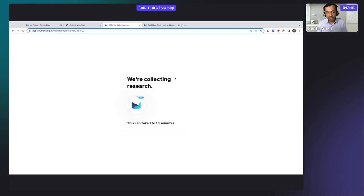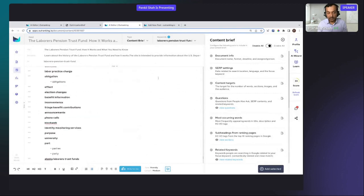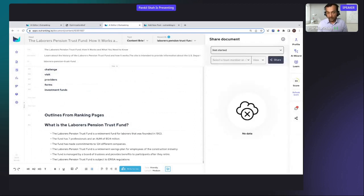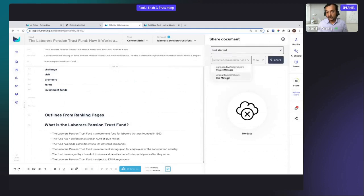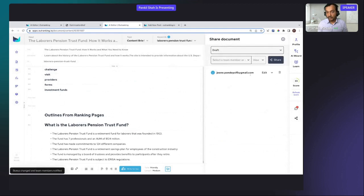Okay, so while this is generating, this is done, right? And this is my entire content brief that I generated on automation. These are the improvements that we made on content brief as well. You should be able to access your content brief from outside of this menu. You should be able to now assign roles to the team members that you are working with, project manager, SEO managers, and you can also automate this. So there we go, it's already shared. I don't need to click a few buttons to get to where I want.